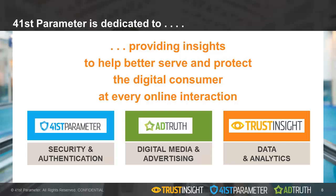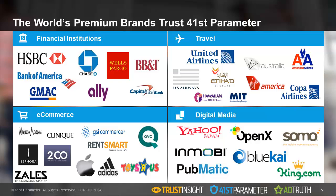avoid things like account takeovers or transaction fraud or whatever it might be. We've got an AdTruth division in the middle, which is around providing marketing capabilities in the world of digital media in a consumer privacy safe way while respecting consumer choice. And then finally, we've got TrustInsight, which is our latest product line, which is all about data and analytics. And I'll talk in the next slide about what it covers.